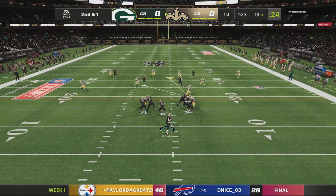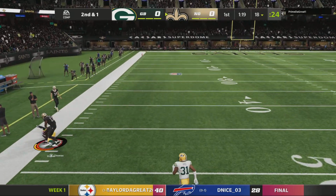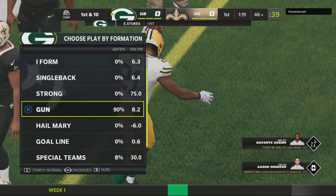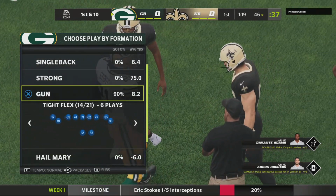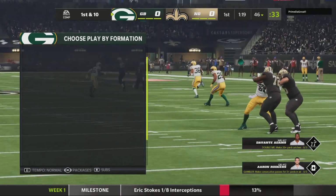On 2nd and 1, McSorley will air it out deep for Thomas. A battle for it, and it's intercepted. Picked off by the rookie Eric Stokes. And the Packers are in great shape here as they take over at their 46-yard line.